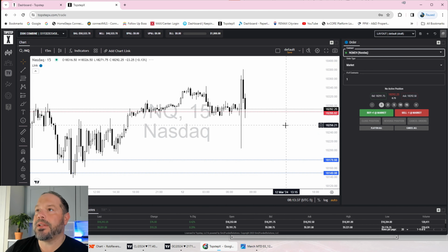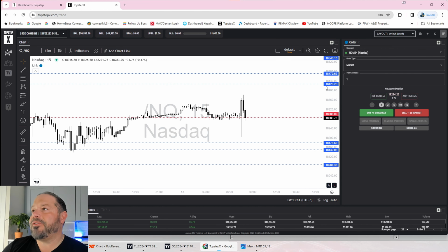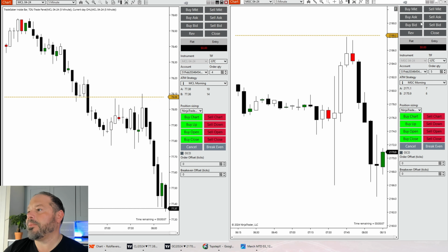And the NQ, last one here. We've got a level at 18.426, which is your closest level to price action. 18.178 and 149. Obviously, this level at 18.286 is a weak level. But you can obviously see how this level has really been respected until that news hit. So we'll see here what the market wants to do.